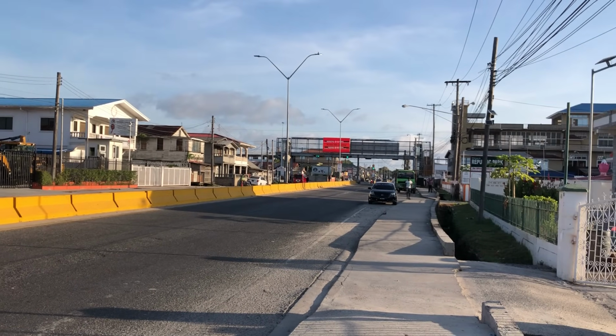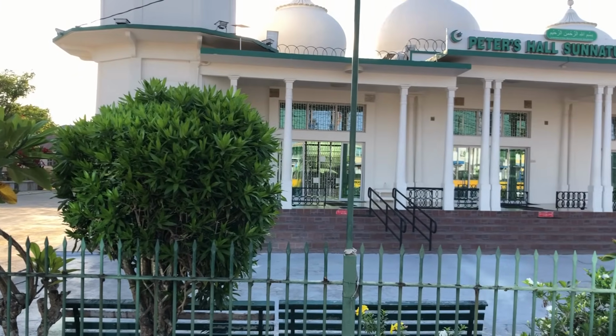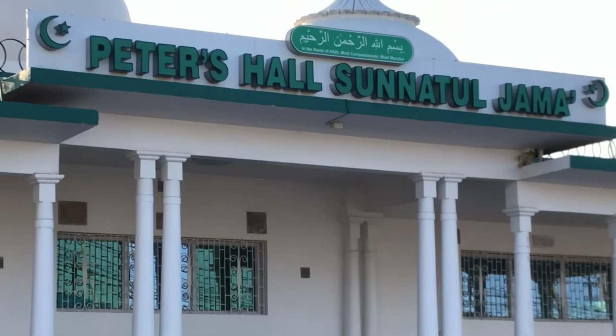We're back in Republic Park, Nandi Park, Peters Hall area. This is the Peters Hall Masjid.